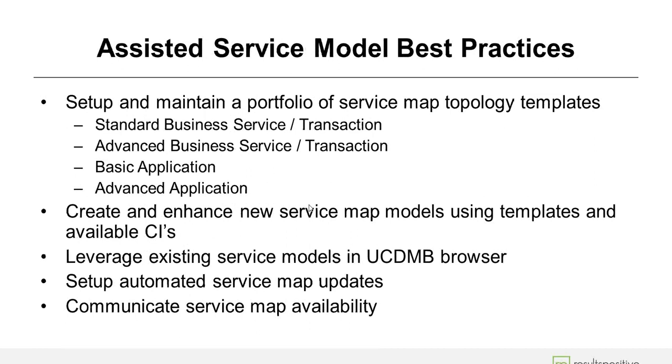For the assisted modeling best practices, you set up and maintain the portfolio of your service mesh topology templates. Some of them are available out of the box, but some applications may be topologically different than other applications. So you may want to view those differently, and it really depends upon the end consumer and how they want to look at those application topologies. They might be satisfied with the ones available out of the box, or you might have to create your own custom templates, which is pretty straightforward.